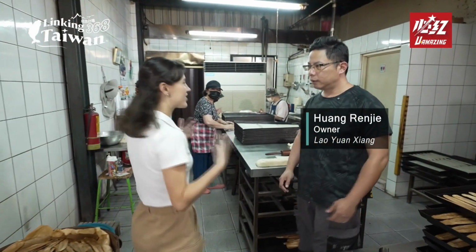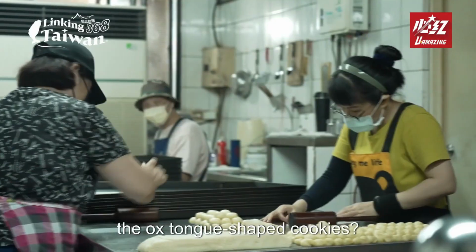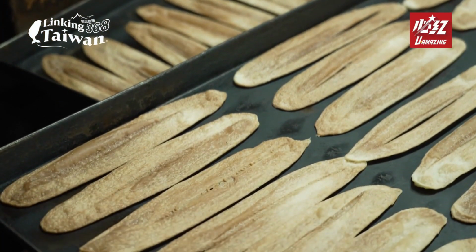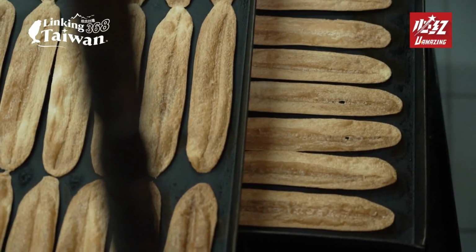Hello. It smells so good here. Is this where you make the ox tongue-shaped cookies? Right. These are freshly baked. Oh, wow. The whole room smells amazing.